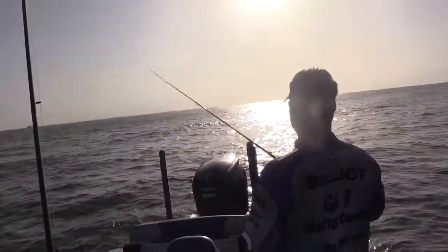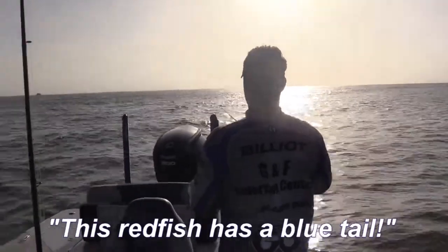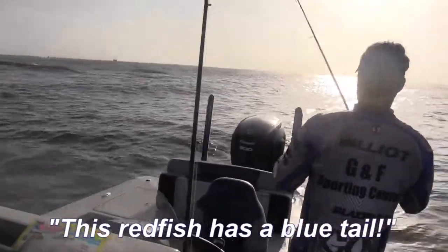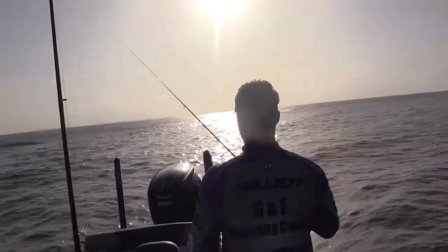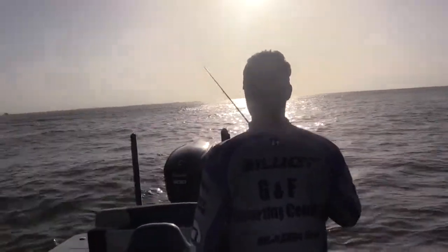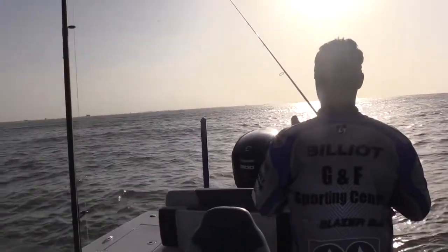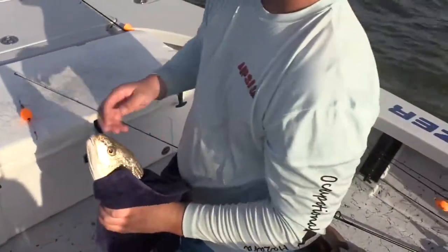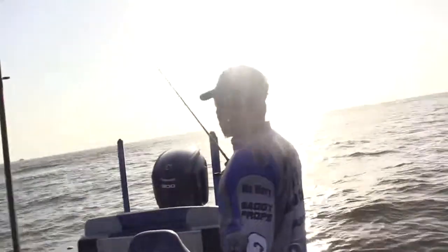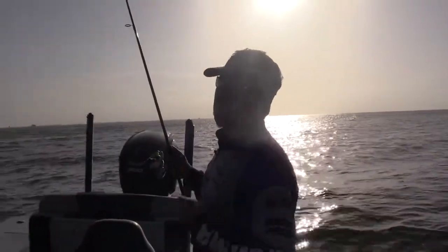Fish in your face. Flying fish. And what that means? Yeah, what it means. I'm asking Sean if he knows. I told him when we filmed last time that the theory is when their tails are bright blue, that means they're in a feeding frenzy. Every redfish I catch has a blue-tipped tail, so they must always be in a feeding frenzy.